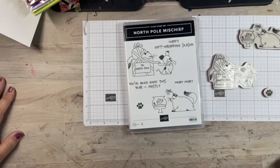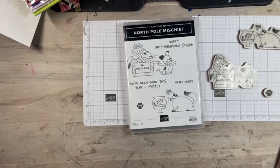Super cute set. What are we going to do with it? I kind of don't know. What did they do with it in the catalog? I'm going to take a peek.